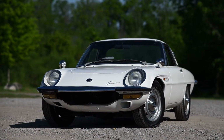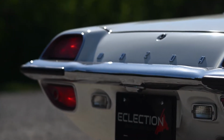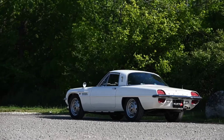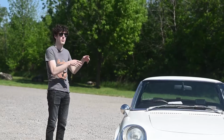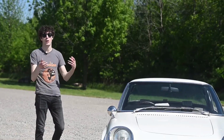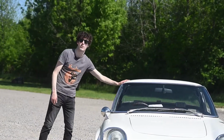The styling was done in-house by Mazda stylists, and you have to say the result is very Japanese. They actually originally planned to do a convertible and a coupe, which is why the roof line looks a little bit like a hardtop from a convertible sports car. That's because the original convertible version was supposed to use that as a lift-off roof panel. The convertible version eventually ended up being scrapped. We only got the coupe with this very unique roofline.